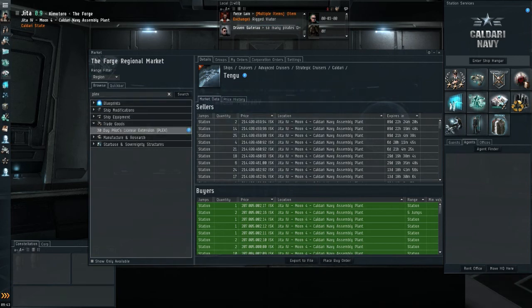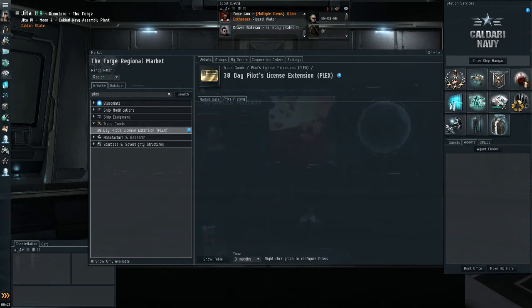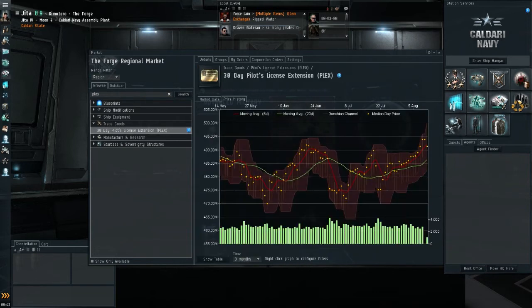There we go, 30-day pilot's license extension. And it swings on the uptrend. Wow, data points above 490 million. We were at like 485, something like that last week. The green line is trending up.